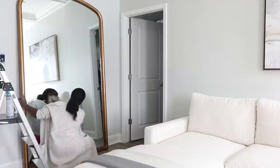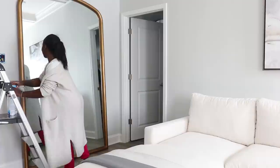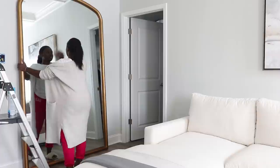Ooh, y'all, this looks so good. Oh my God. I still gotta clean it. It's leaving a little bit of lint. I like my blue napkin. It's still leaving some lint on the mirror, but it's pretty though. It's clean. Definitely selfie worthy now.